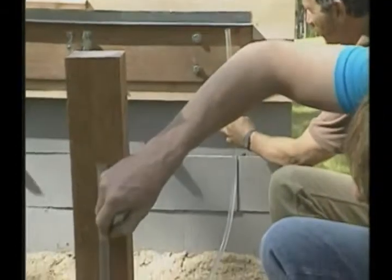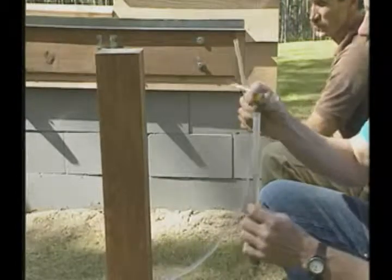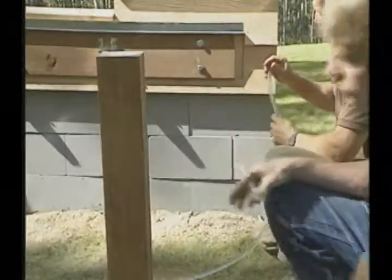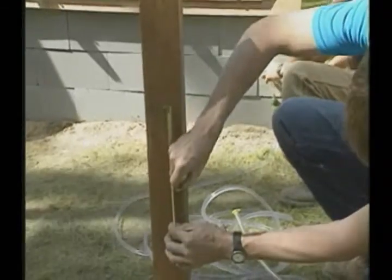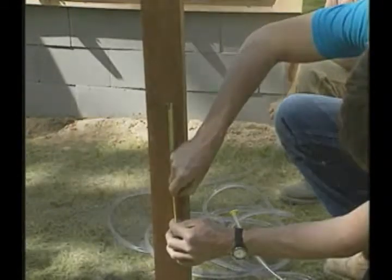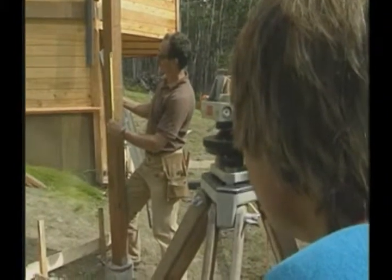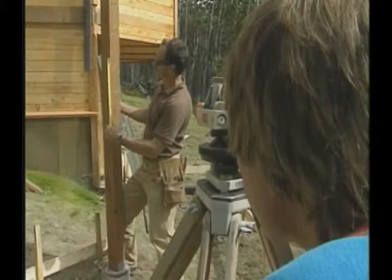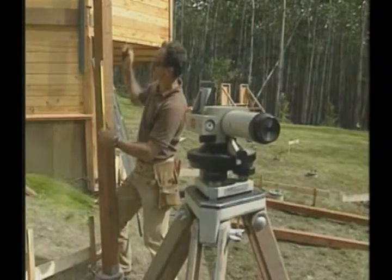We'll make a mark here at level. That's the bottom of our joist. Measure down the same as the other side, 9 1/4 plus a little bit extra. That's where we'll cut this post. Okay, down 1 inch. Hold it up 1/8, right there. Mark the top of your tape. Okay, let's cut it right there.